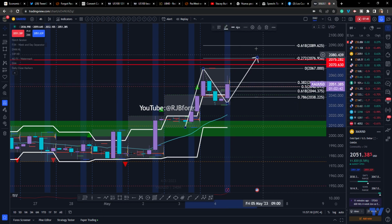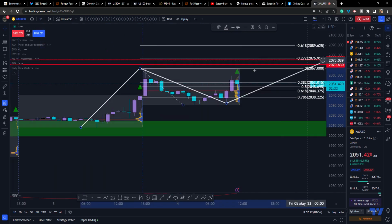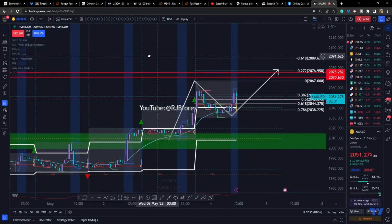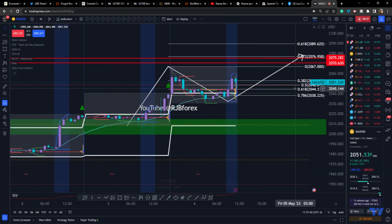So anyhow, that's where we're at. So we're looking for a continuation up here. On the hourly, what are we looking like? So that's what we talked about, that W earlier in the video. We're pulling back into that W. So long as this support here around about, give it a round number, 2050 holds up here.